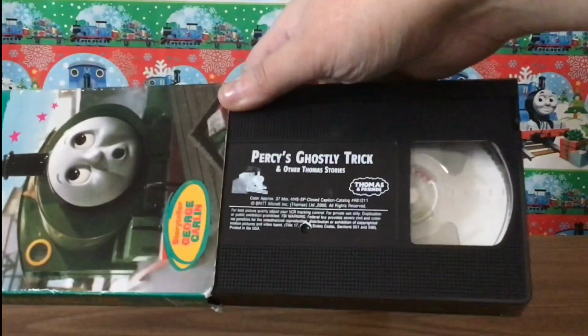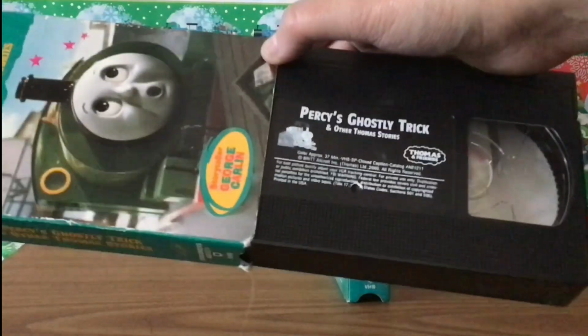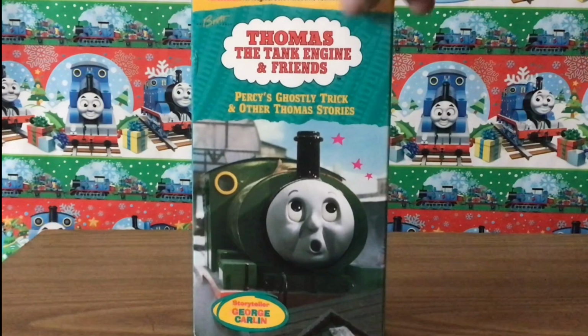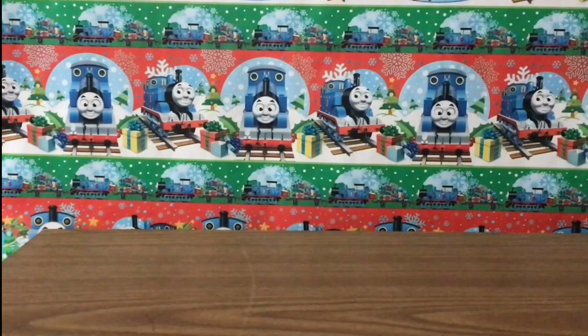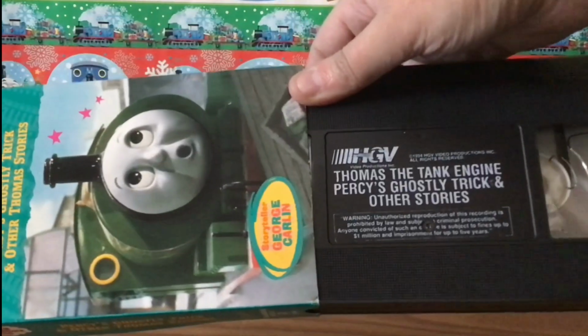It is the ink label of Percy's Ghostly Trick. I just wish I had the blue ink. Now, this one also, never thought in the light of day I would see this. It's in fantastic looking condition. Here is the very uncommon Canadian print of Percy's Ghostly Trick.